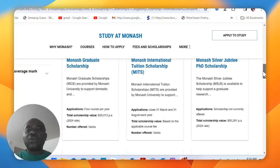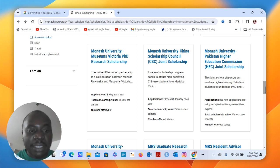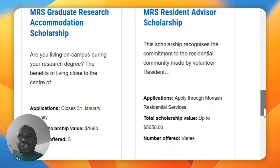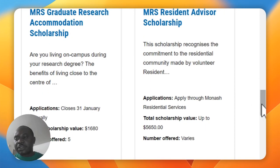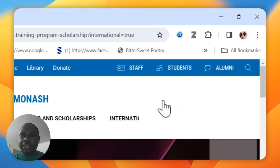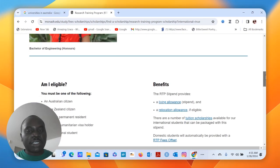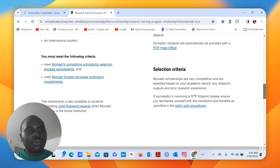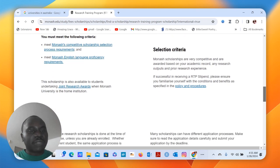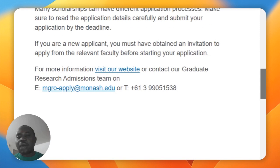So you can see, dear friends, that there's a whole number of scholarships that you can take advantage of. And with that, we want to look at what the eligibility criteria are and how you apply to the program, and all that information is available on each of the scholarships. If you find out more by clicking on each of them, then you'll be able to see what the next steps look like. You'll see who is eligible, the criteria you must meet to apply, the selection criteria, and information on how to apply.